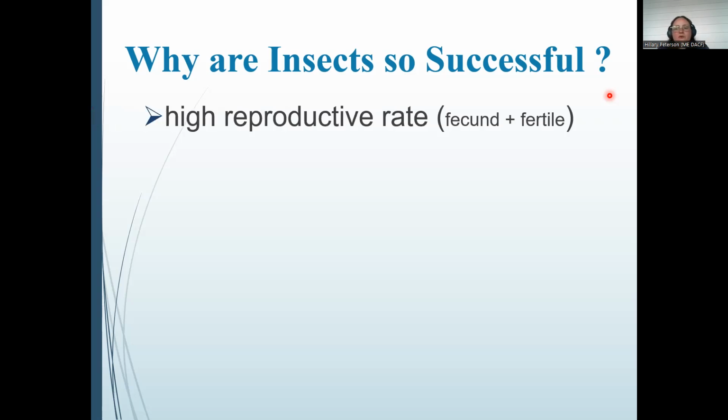Insects have a high reproductive rate, which means that they are highly fertile. They can lay eggs multiple times, or they lay a lot of eggs all at once. For example, there's a moth species that I'm working with this summer, and a single female will typically lay up to 600 eggs.